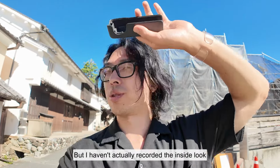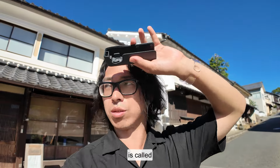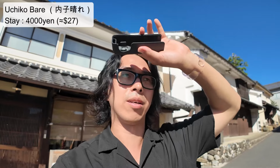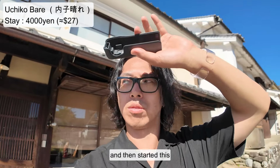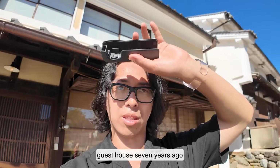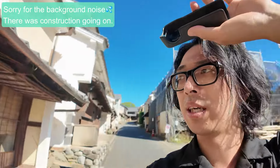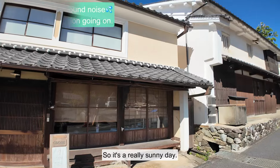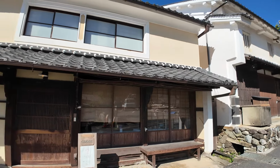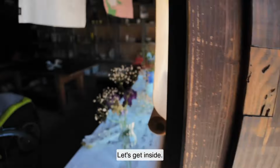But I haven't actually recorded the inside look of this guest house I'm staying at, which is called Uchiko-town. It's run by Mr. Yamauchi, who moved here and started this guest house 7 years ago, and it's also using a very old house. And it looks like this. It's a really sunny day, and it's getting very warm. Let's get inside.